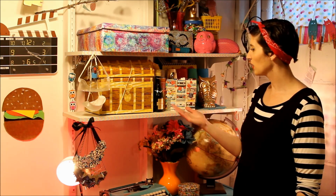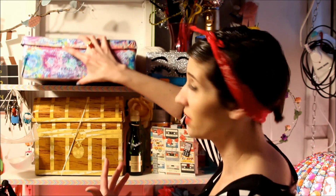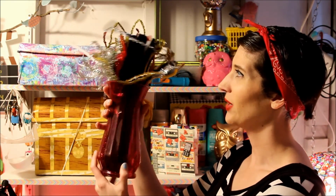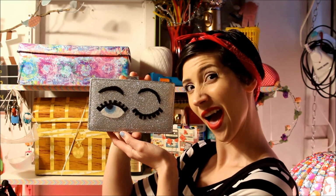We have shelves with stuff and more shelves with stuff and a giant light. There's just a lot of stuff, so I'm going to try to break the shelves down for you the best that I can. There's a giant box where I store stickers. I have a vase where I store pipe cleaners. You'll often find my projects sitting around, like this clutch I made a couple years ago.